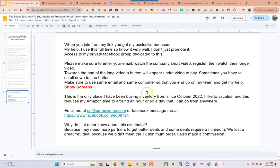This is the only place I've been buying inventory since October 22. I started with the company in February 2022, as I showed you before. I like to vacation. This reduces my Amazon time to around an hour or so a day that I can do from anywhere.